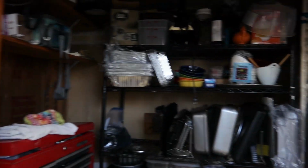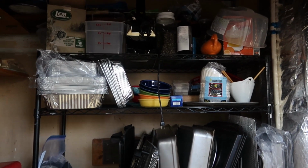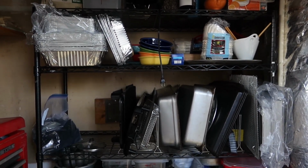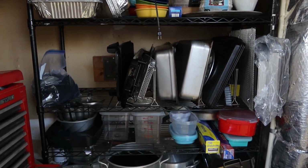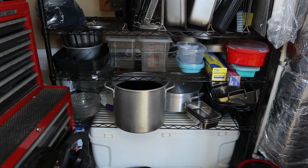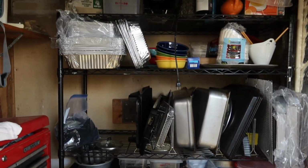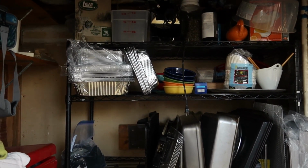In here, I don't know where the light switch is, so I can't turn it on. Usually I have to get the kids to help. But this is basically extra pots, pans, things like that. It's not super organized, but it looks a lot better than it did before. So we're gonna count that as good progress.